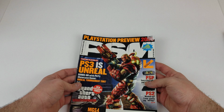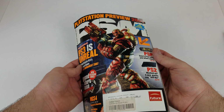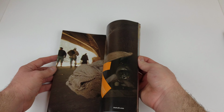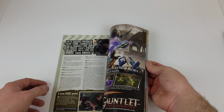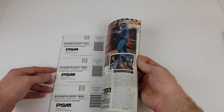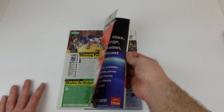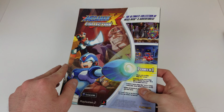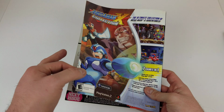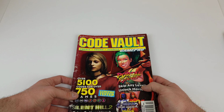Then we have PSM January 2006. Same thing, this one is in good to very good condition mainly. A little bit of creases in that same corner. And a little bit bigger creases on the back cover there. This one is just in okay to fair condition.